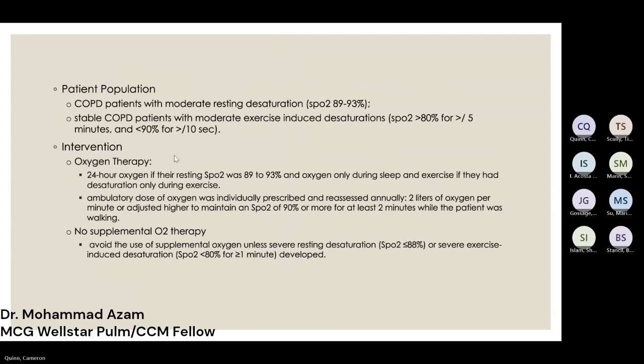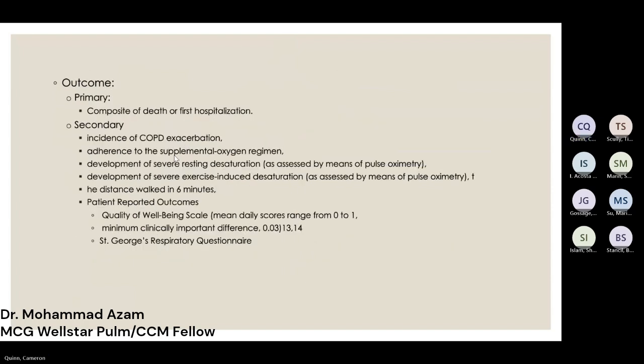All right, and the outcomes that they looked at was a composite outcome of first hospitalization and death. Secondary outcomes they looked at were incidence of COPD exacerbations, patient-reported outcomes, and the 6-minute walk test as well.